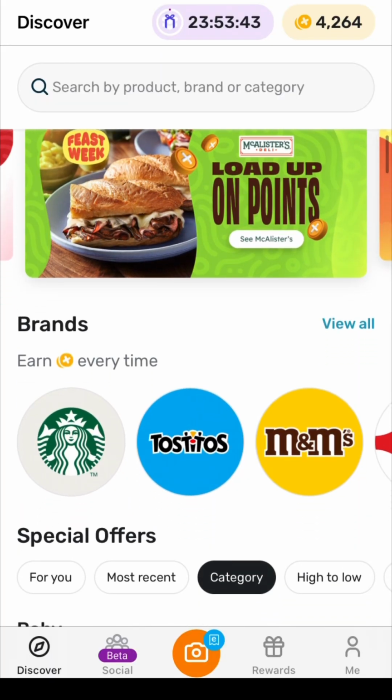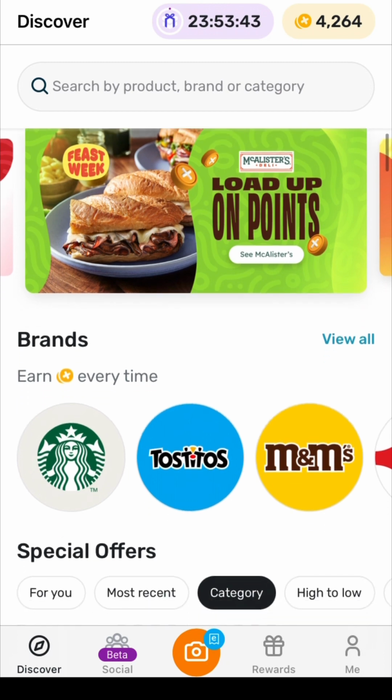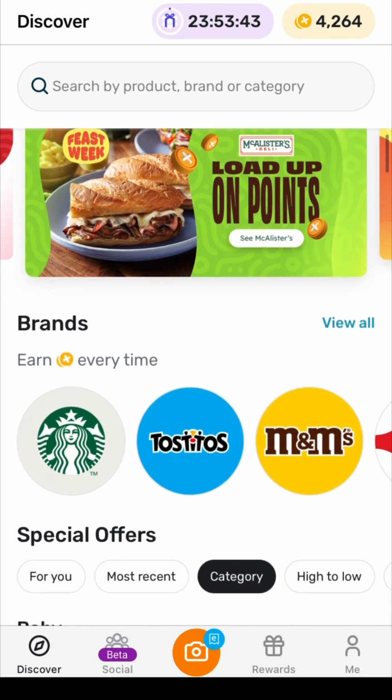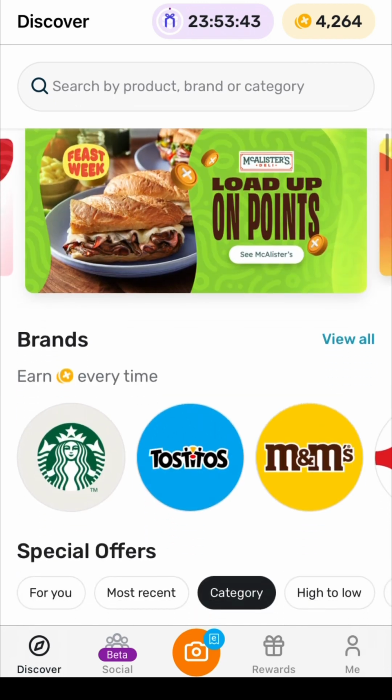I just want to show you another video on this FetchRewards app. It's going to be a quick video. I just want to give you a quick tutorial on basically how you can make money with this app, just taking pictures of receipts. You're going to be able to cash out in different options. They have lots of different brands that they're affiliated with, and you get points for those different brands that you purchase.